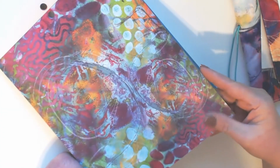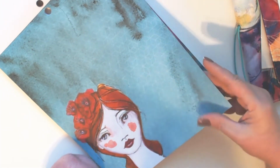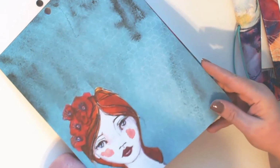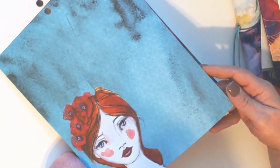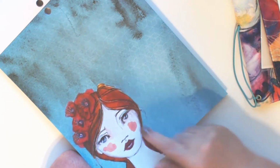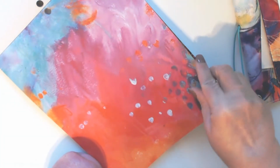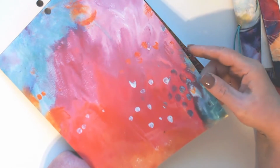Here's another mixed media background. Check her out. Isn't she gorgeous? A redhead on a teal background. So pretty. Don't you just love how she draws the eyes? Those girls, they always look back at you. Like they talk to you, you know. And I just love that.